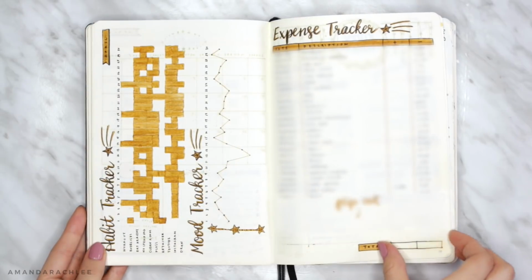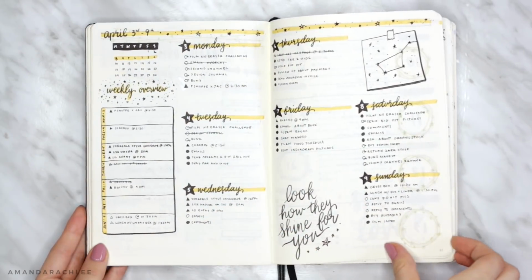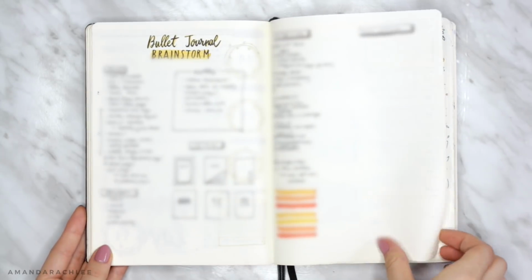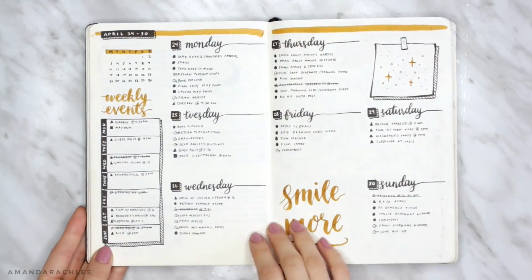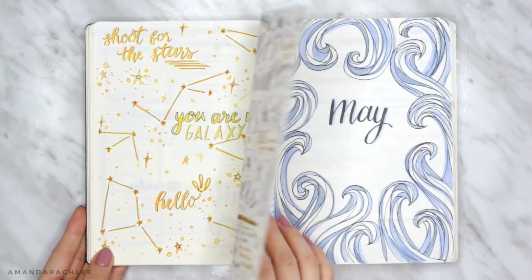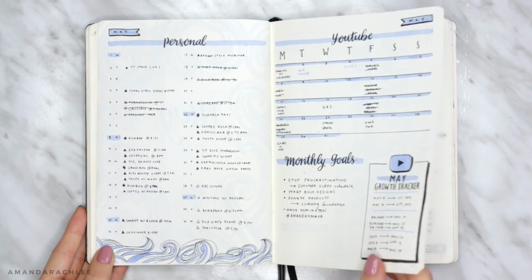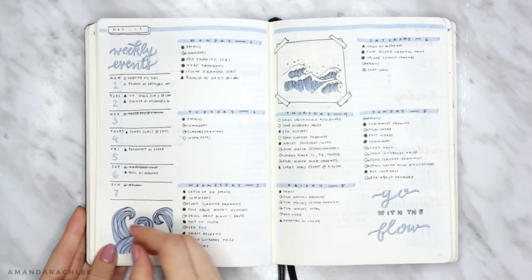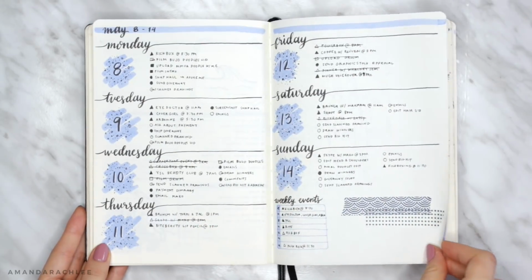Some of my favorite spreads in my bullet journal were the spreads that I made when I wasn't really thinking about anything or I was just doodling mindlessly. For example, I did start doing some of these monthly memories pages in some of the months, and those are some of my favorites just because I did kind of a scrapbook thing where I pasted some pictures of stuff that's happened, did journal entries, and it's going to be so cool for me to look back on this journal and see what I was doing and what I was thinking in the month. I just think it's such a great glimpse into my life.